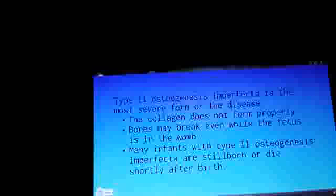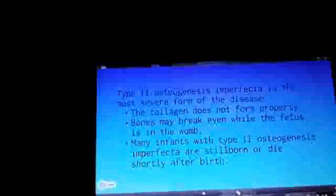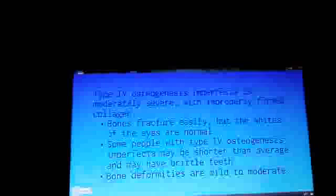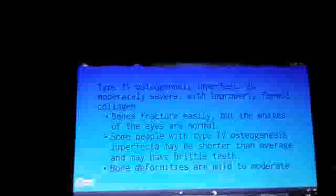Also, the different types. Type 1 affects the teeth, making them prone to cavities or cracking. Also, type 2. Type 2 osteogenesis imperfecta is the most severe form of the disease. Also, type 3. Type 3 osteogenesis imperfecta also has improperly formed collagen. Type 4 osteogenesis imperfecta is moderately severe with improperly formed collagen.